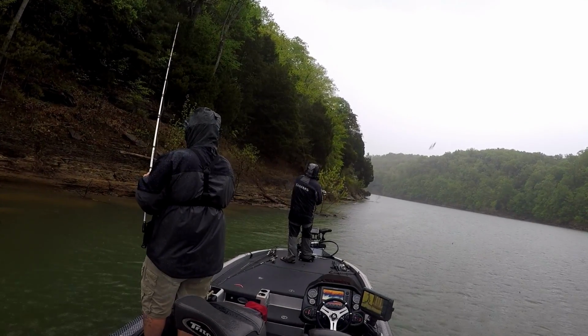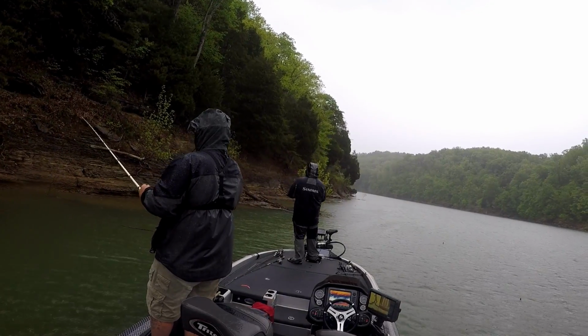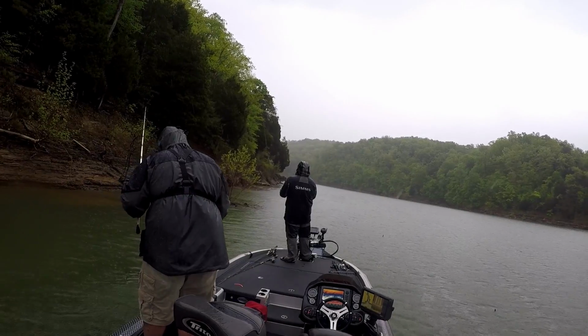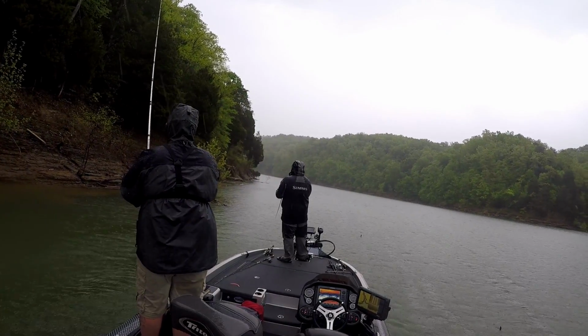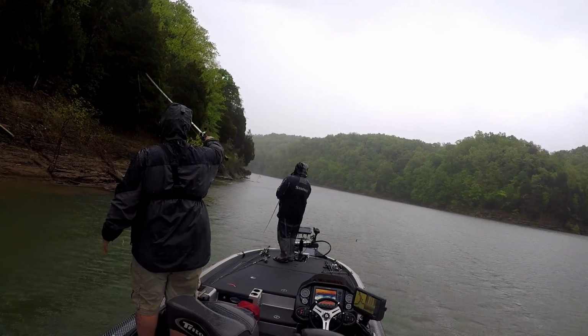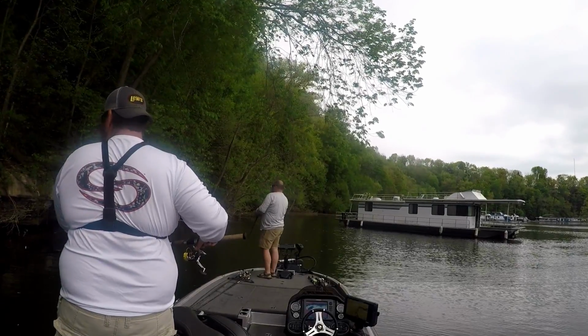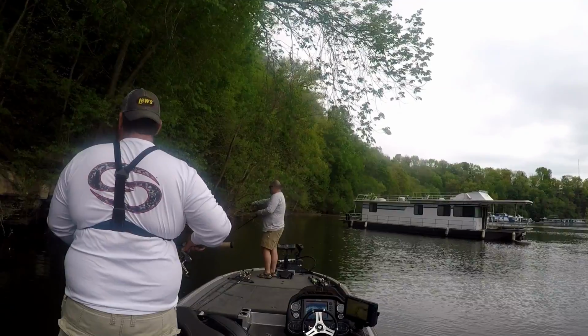It starts raining about 1 o'clock. And guys, to be honest with you, we were just beating up patterns that we know were there. So we just decided to shorten the day, call it a day. We kind of knew what we were going to do on tournament day. So on day two, we just decided to check a few areas. There he is. Here's a few fish we found.